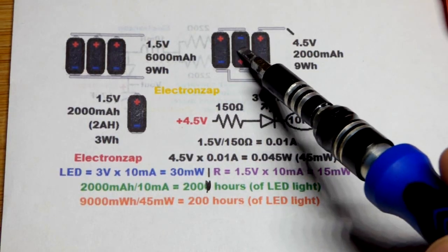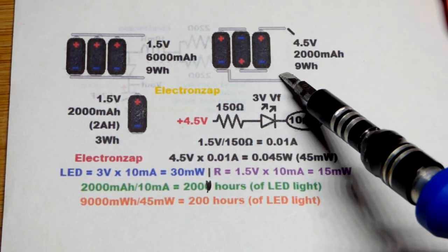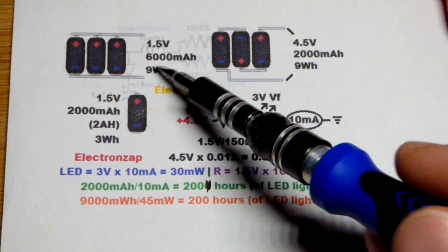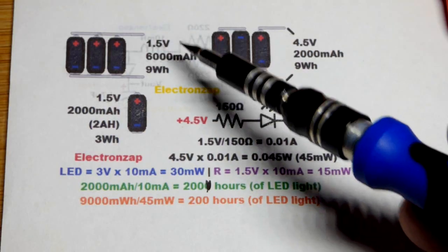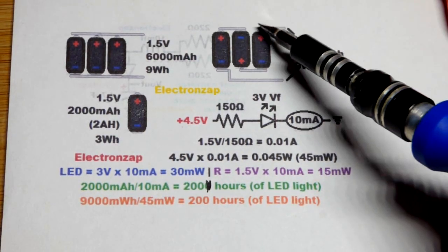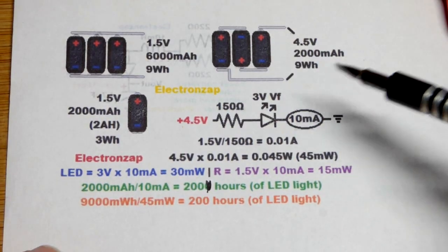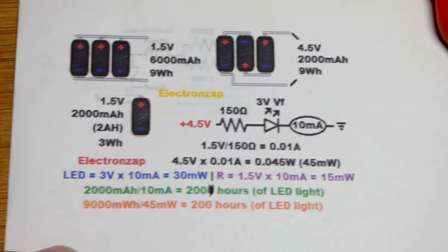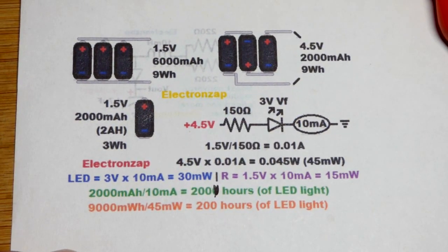Because remember, each one of these is providing the same current when they power a load. So they have to discharge at basically the same time. And if they're rechargeable, recharge at the same time. Because if one is charging faster than the other, then it's going to overcharge. And there's protection circuitry for that and whatnot. So it's kind of complex, but once you learn all of this stuff, it's actually pretty simple.